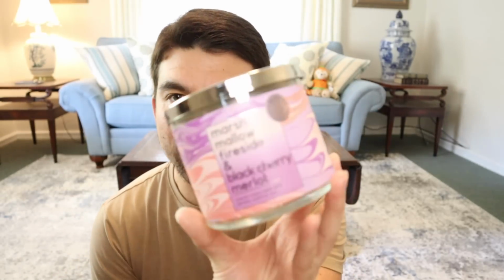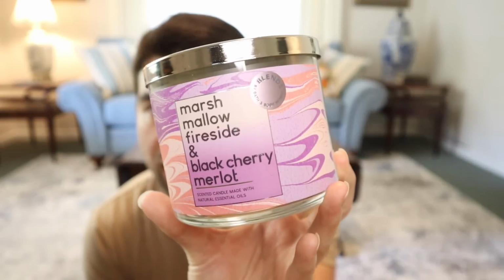So there was that. Now let's go on to a few little SAS knickknacks. I wasn't really super on the hunt for anything, but I had done the review for Marshmallow Fireside and Black Cherry Merlot, and I actually really ended up enjoying this one. I did this in my pre-SAS haul: toasted marshmallow, crystallized amber, wild black cherries, and velvety red wine. I'm half done with the first one, and I'm really enjoying it.